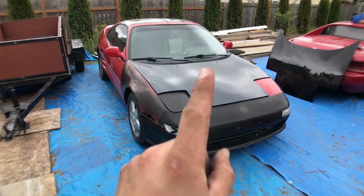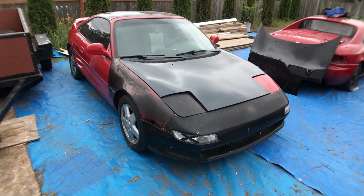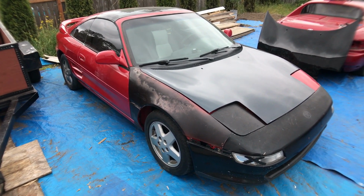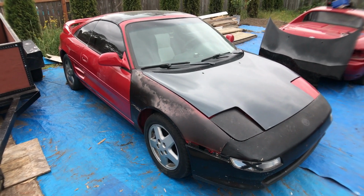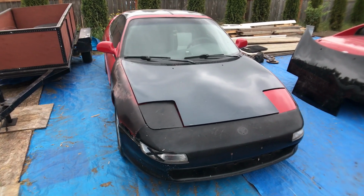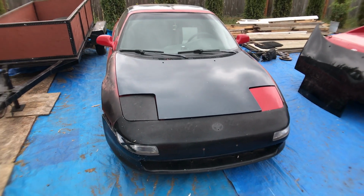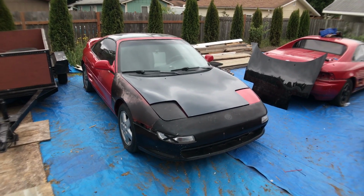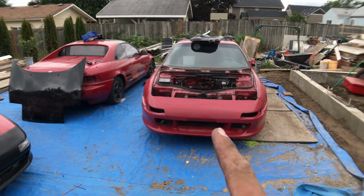Alright, so after much work on this one, got it running better. Not good enough to show on video, but set the timing right. We checked for any vacuum leaks. Messed with the idle air control valve. Still dies when you give it throttle. The diagnostic port does not read, so I can't check what's wrong with it. So I'm going to leave that alone for now, and then we're going to switch to this one.